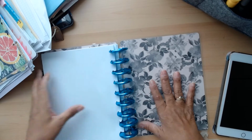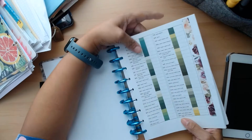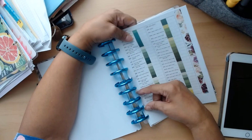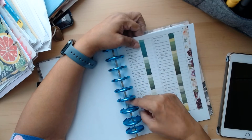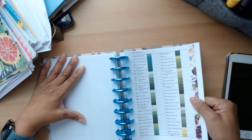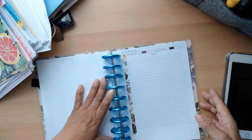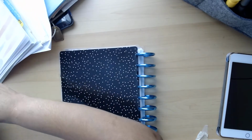So that planner is done. Yeah, I grabbed too many pages at a time, guys. That's all I did. That's my mistake. That's called user error. There we go. Okay, so that planner is done. What do I do next?